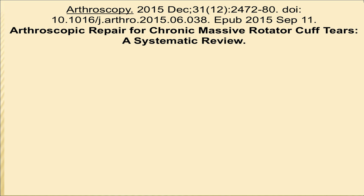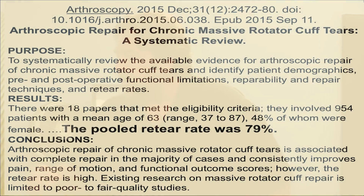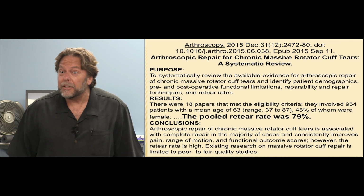I love this. Arthroscopic repair for chronic massive rotator cuff tears, systematic review. It's interesting because if you're going to do the surgery, if you're going to do the rehab, but you're completely missing the compromised nerve supply and blood supply to the joint, do you think the surgery is going to be successful? Survey says? No. And you're right. The pooled re-tear rate was 79%. 79%. And you might say, yeah, but still it was 21% effective.